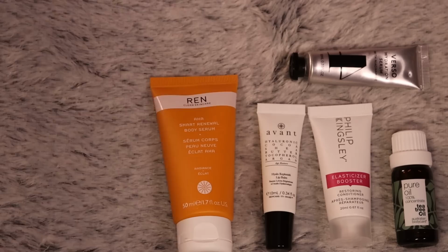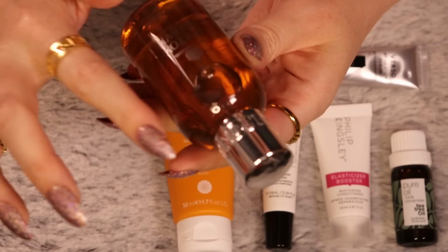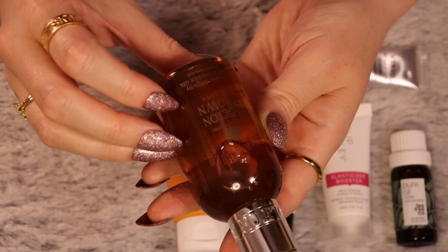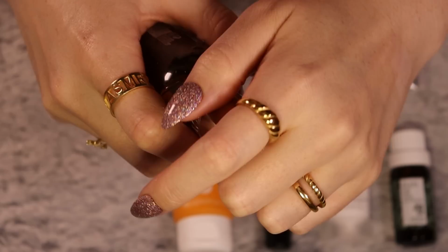Our last item is very dusty from those paper worms. So I've had one of these before, but I did not use it because the scent was not at all something that I like. I think it was something lavender-esque or floral. So Molton Brown London Heavenly Ginger Lily Bath and Shower Gel made in England. This is the one that has the little dots on it. Like braille dots, but just one.